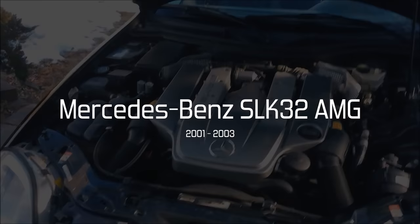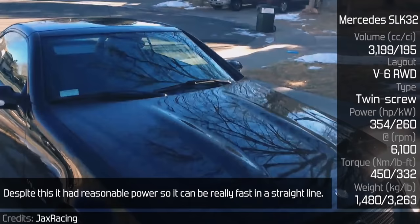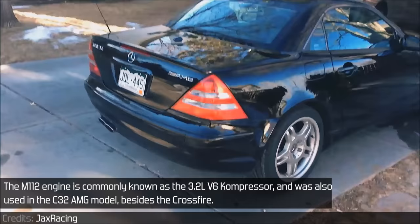Mercedes-Benz SLK 32 AMG. Sharing the engine with the Chrysler Crossfire SRT6, the SLK platform is quite heavy. Despite this, it has reasonable power, so it can be really fast in a straight line. The M112 engine is commonly known as the 3.2-liter V6 compressor and was also used in the C32 AMG model, besides the Crossfire.